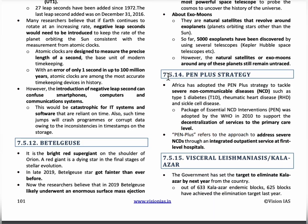Next topic is Pen Plus strategy. So Africa has adopted package of essential non-communicable diseases intervention, that is Pen Plus strategy, to decentralize primary health services such as type 1 diabetes, rheumatic heart disease and sickle cell disease.